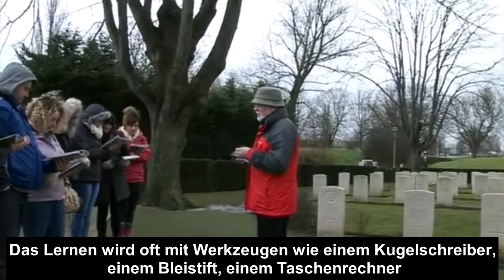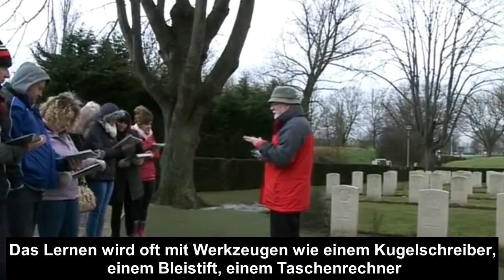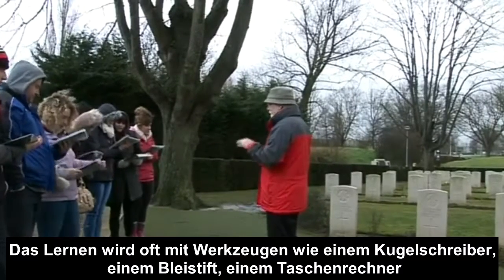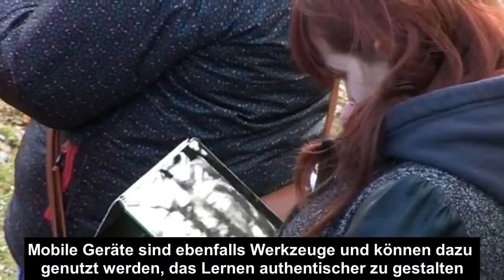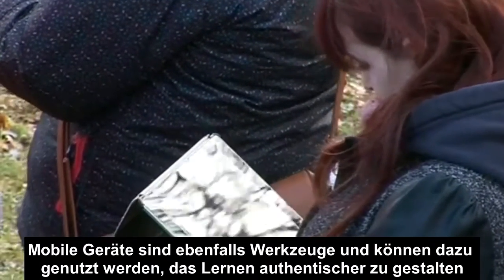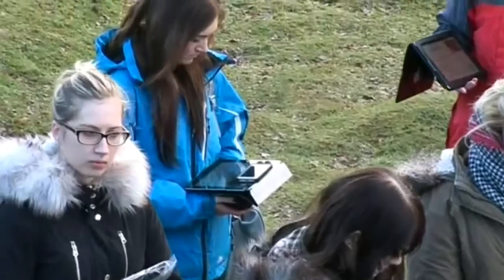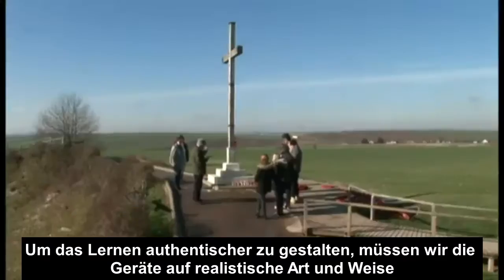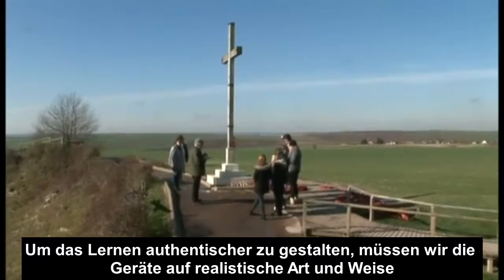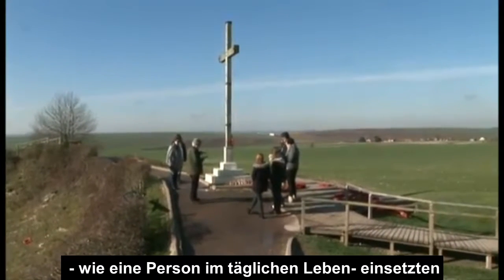Learning is often associated with the use of tools such as a pen, a pencil, a calculator or a computer. Mobile devices are also a tool, and they can be used to make learning more authentic. To make learning more authentic, we need to try to use the mobile device in as realistic a manner as possible, like a real-world practitioner.